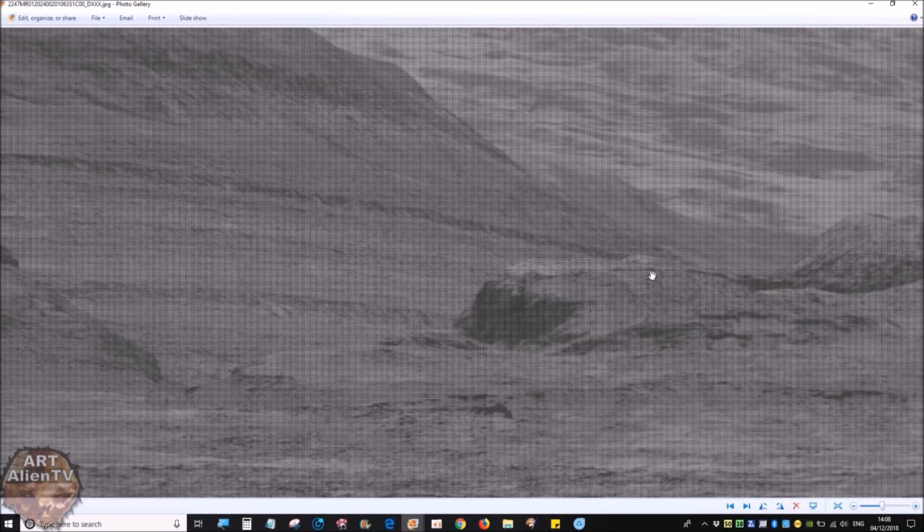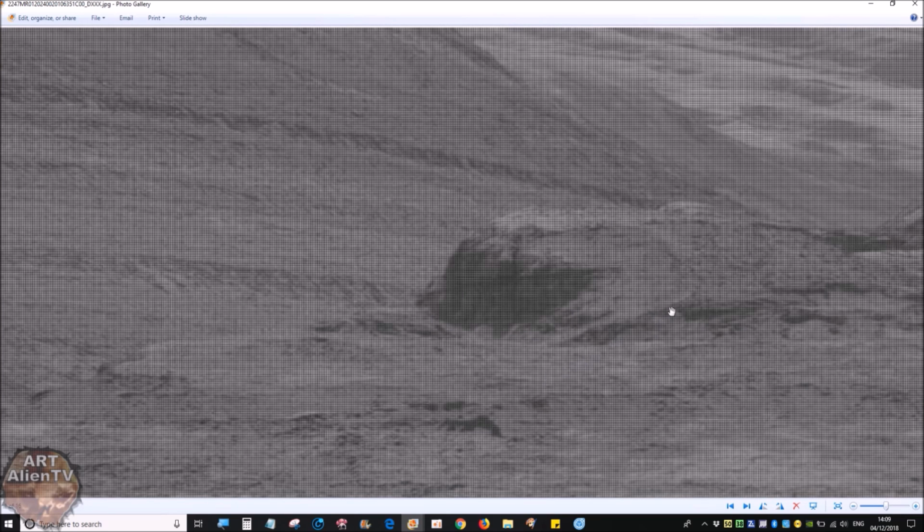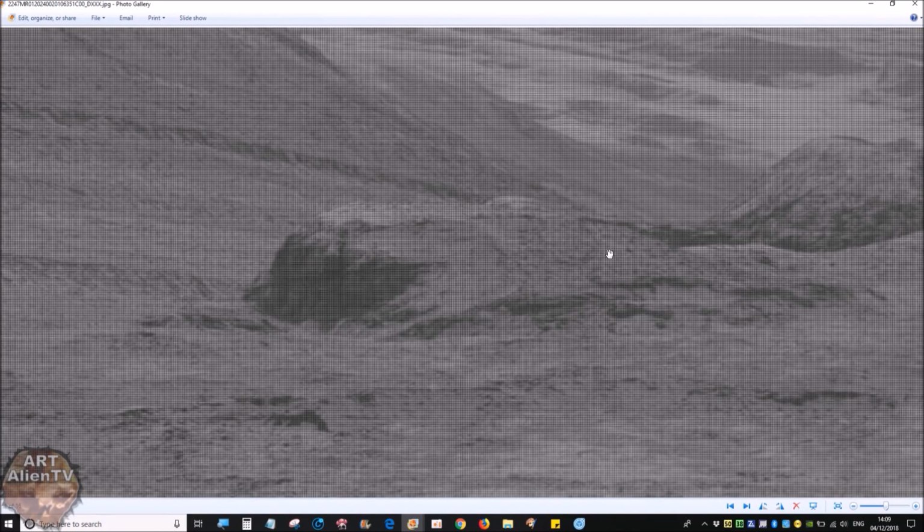Now, when you remove this grid, you have to blur it, get rid of it, okay? A small amount of blur. I use a little bit of Gaussian blur. 0.1 I think I use. And that gets rid of it. But what it also does is it blurs everything else. So you lose the sharpness of the image, and you lose a lot of definition.